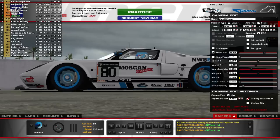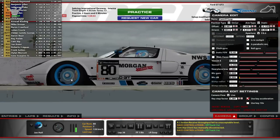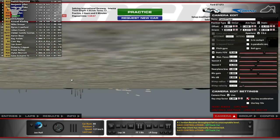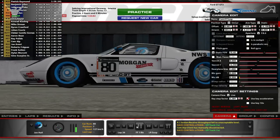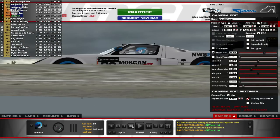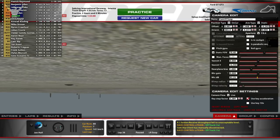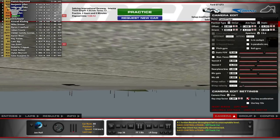Like, look at this front splitter. See how it had to go through a little bit to bottom out there. So that's just something to keep in mind. Without digging through the forums, you're probably not going to run into that kind of information, or without just playing this for several years and eventually stumbling upon it.